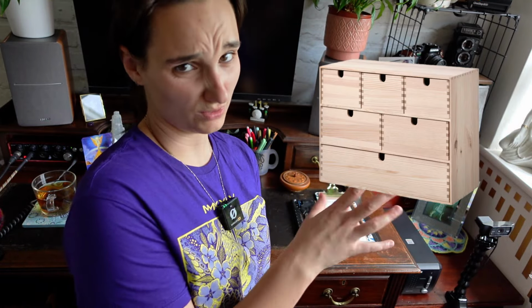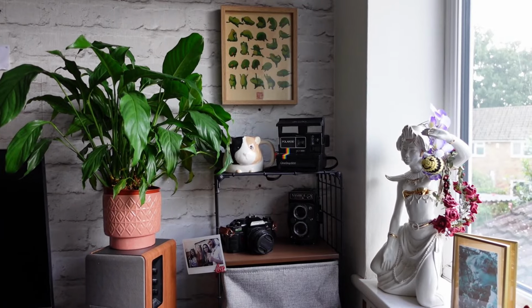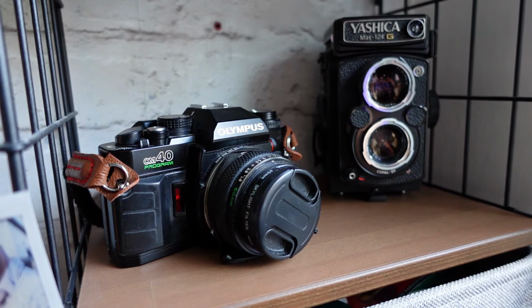Also, in case you were wondering, this thing over here is just a little IKEA box that you can get ridiculously cheap in plain wood. I stained it and put some handles on it. Makes it match with the desk. It's just a vibe, okay? I also have some film cameras over here. I have quite a few more in a drawer in the cupboard that shall not be seen by anybody because it's a mess. I do also, believe it or not, like taking photos with film cameras, so that's why I have a little scanner down here as well.